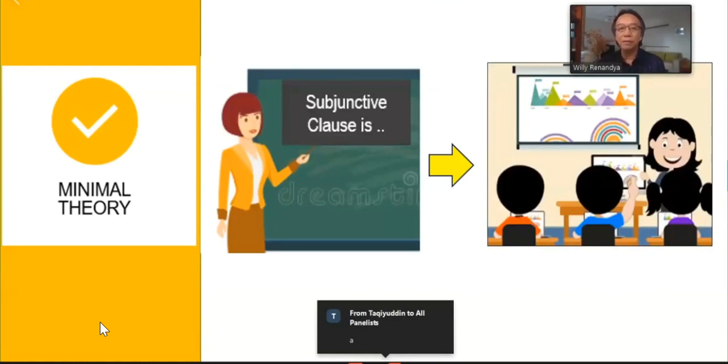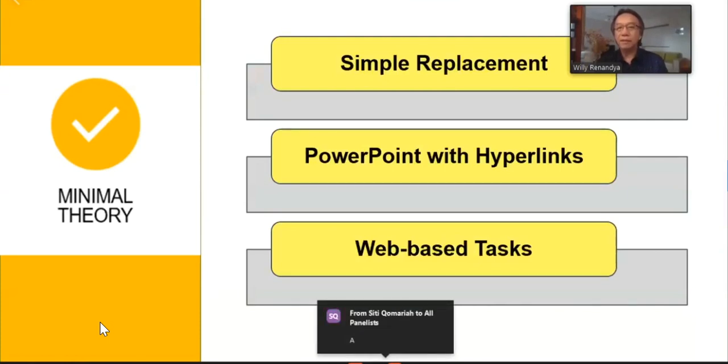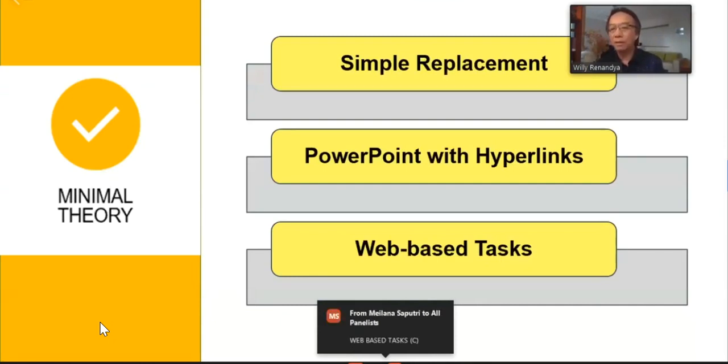So if you've been teaching grammar in the same old way, for example, trying to explain what a subjunctive clause is, or some other grammatical features of the language in a very discrete manner, and then you turn that into one where you use technology to present the same kind of information using the same kind of methodology, then chances are you're not doing a good job. So this is the case of a very simple replacement or substitution. You may be using PowerPoint slides with some hyperlinks, for example, and you may be using web-based activities or web-based tasks, but the basic theory behind the design of the tasks is essentially based on the old theories of language learning or the old theories of learning in general.